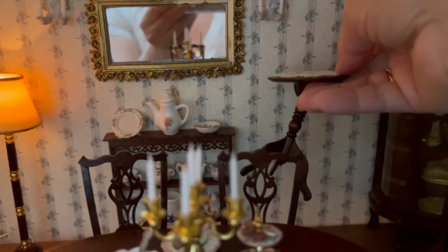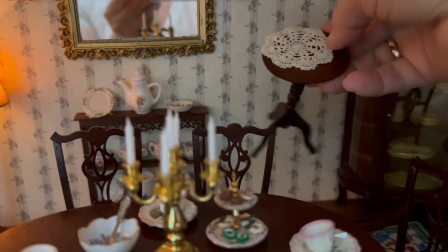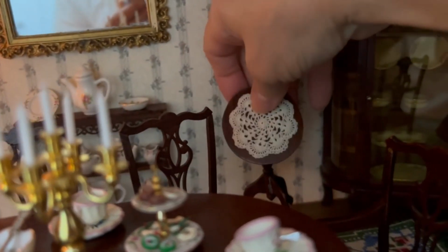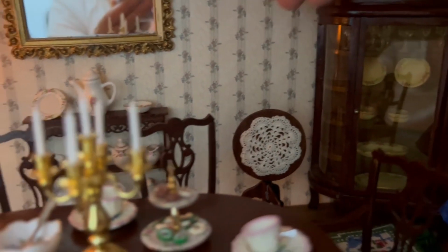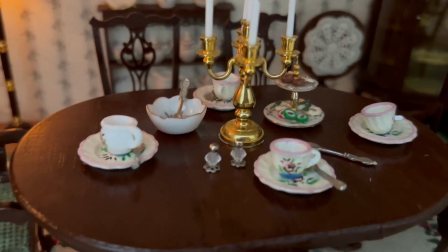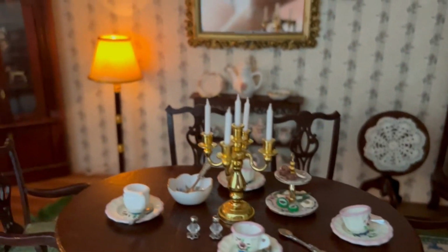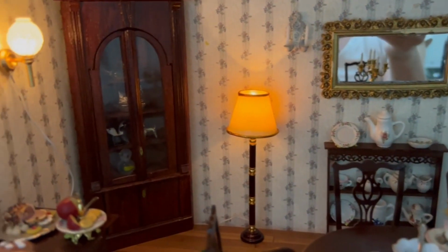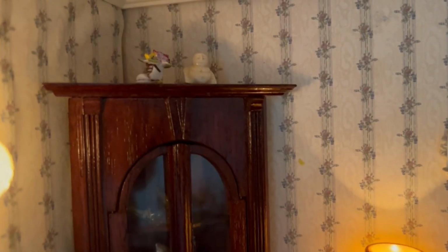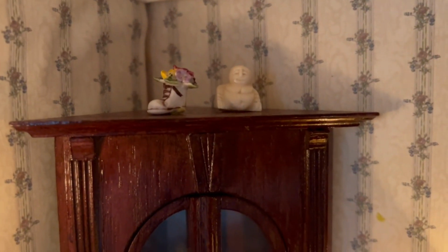It's one of those tables that I actually have a real human-size one of these. It tips. It can go flat, and then it tips to give you more space in your house. So there's that. And there's the cups and saucers and teeny tiny salt and pepper shakers and a little tea tray, candles, and a working lamp there. There's another beautiful cabinet back here with, let's see if I can get in here, tiny wee little decorations.